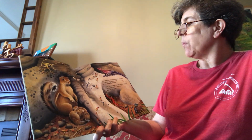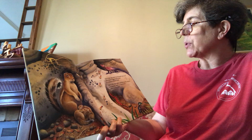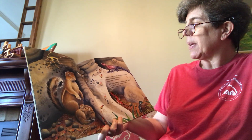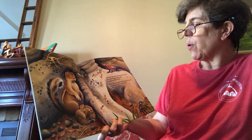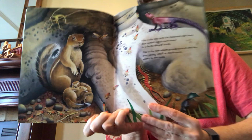This is the tree with the 1,000-year roots that spread out to store water in a bottle-shaped trunk. This is the tree where ground squirrel watches over young, small as mushrooms, asleep in the roots.